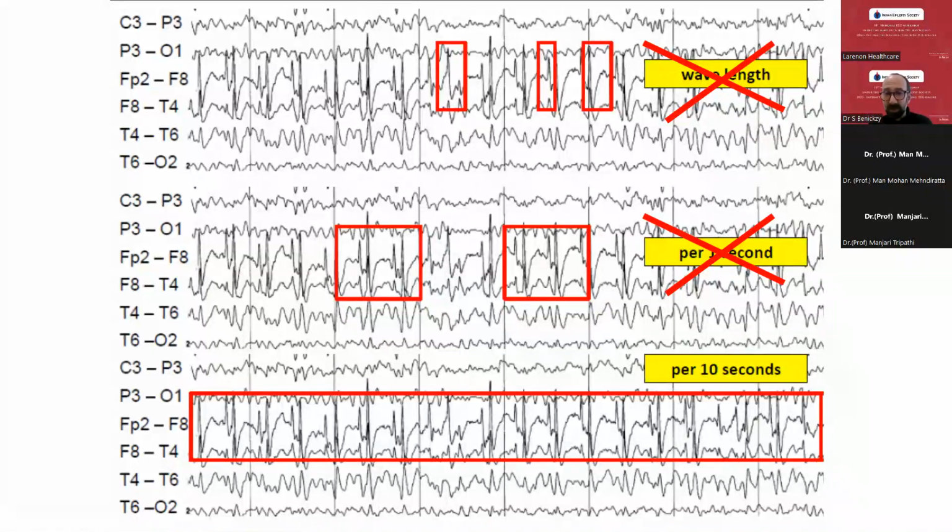This can be misleading because although we say this is a rhythmic activity, the truth is that it's quasi-rhythmic. So if you measure it in the wrong place, then you can be misled. Also the same if you just calculate the frequency from 1 second. So to accommodate this jitter induced by the quasi-rhythmic nature of the frequency, it's best to take a 10 second epoch and then count the number of cycles you find in these 10 seconds. And that gives you a more reliable figure on the frequency.